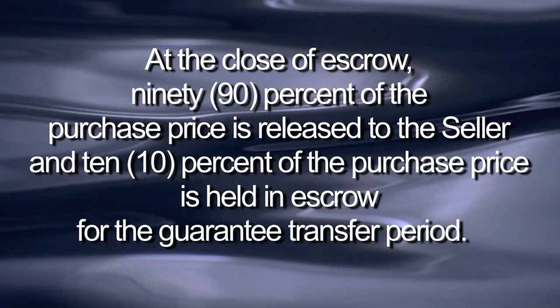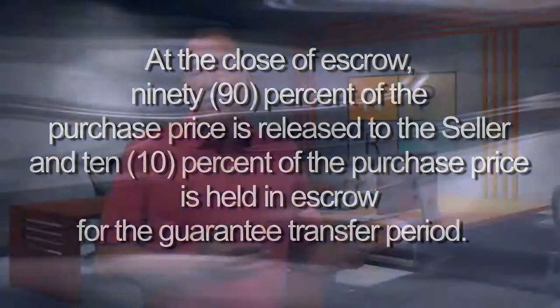At the close of escrow, 90% of the purchase price is released to the seller and 10% of the purchase price is held in escrow for the guarantee period transfer. The buyer is given possession of the pool accounts at the close of escrow. The buyer's training period begins at the close of escrow. The buyer receives all service income derived from the accounts during the training period. The customers are notified of the transfer once the buyer has become acclimated, usually within the first 30 days.